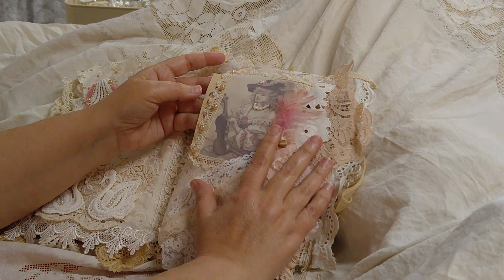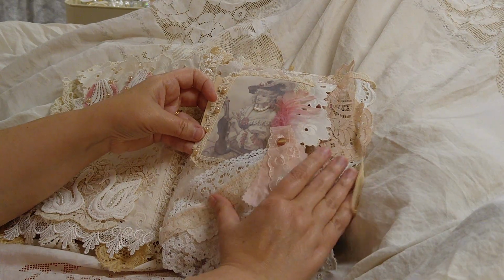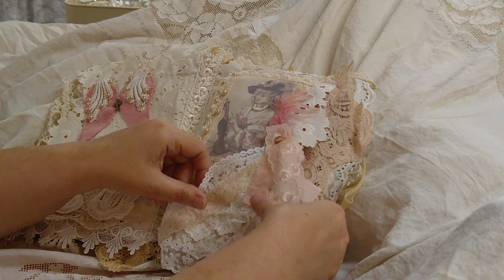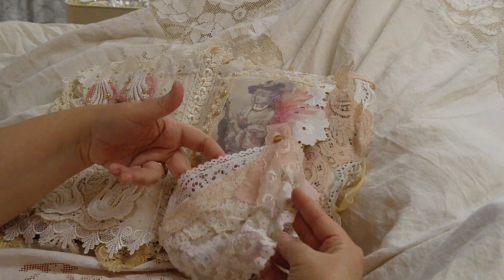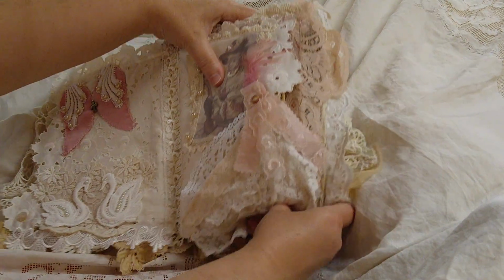Look at the details. I want to say 3 years ago is when we did these. And I have loved it and cherished it because of our friendship ever since.